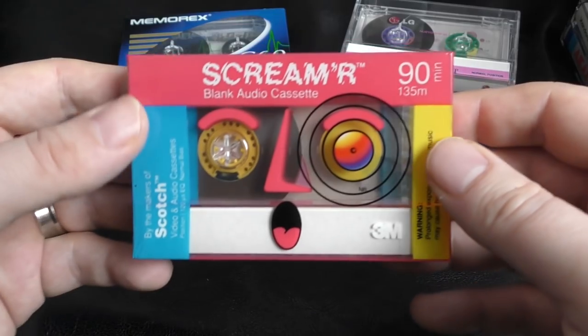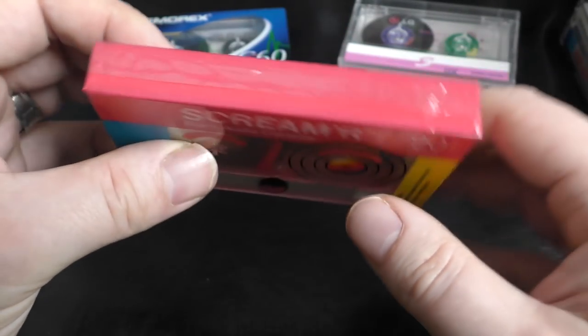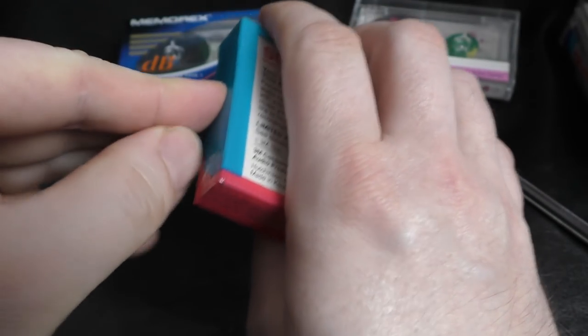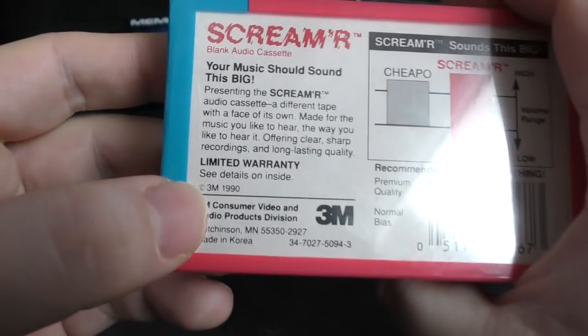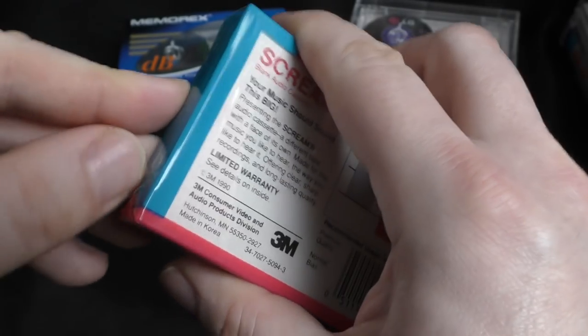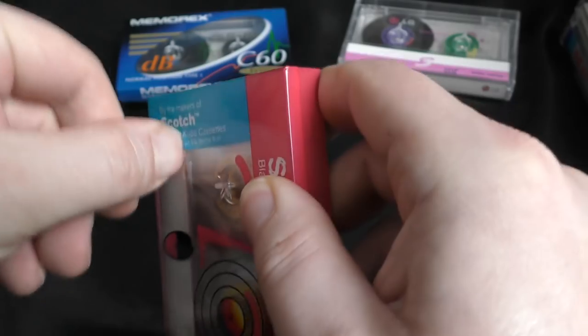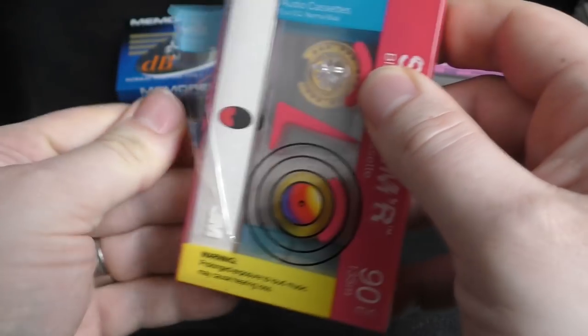Now, the Scotch Screamer. I don't really want to tear this package open, because it's really cool. I like the attitude of it. Sorry, this one is 1990. So, my fingernail works. Go and slit his face up, and there we go, right across the mouth.